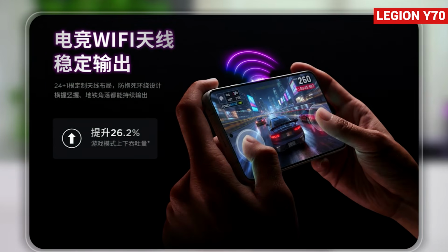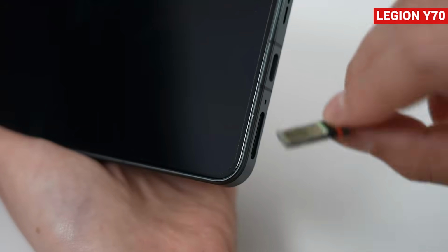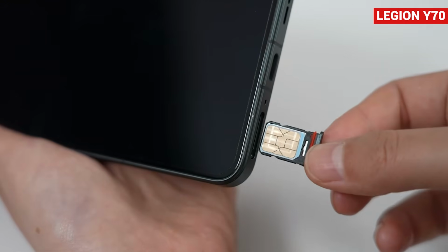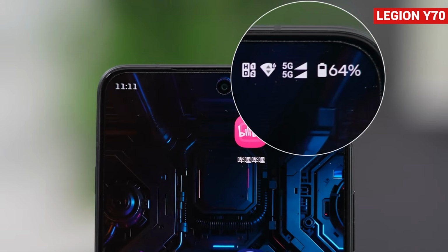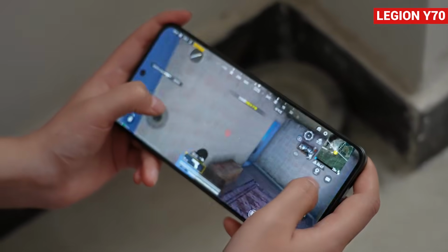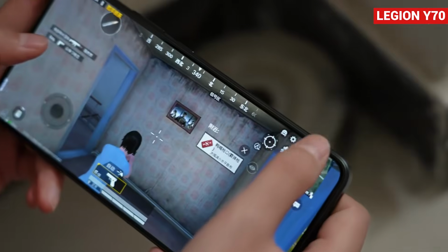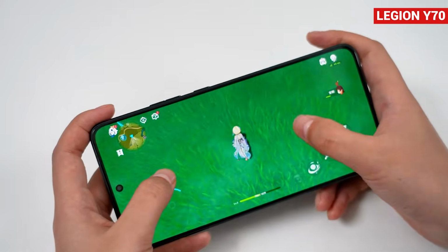The new generation Legion Y70 also comes with a dedicated Direct Connect cable and supports second-generation quad SIM technology, allowing you to use 2 SIM cards at the same time while enjoying 4 network coverage for reliable global roaming. Right now, I'm actually gaming down in my basement, and as you can see from the signal icon in the top right corner, the reception is still at full strength.